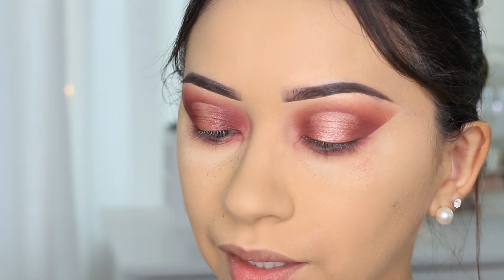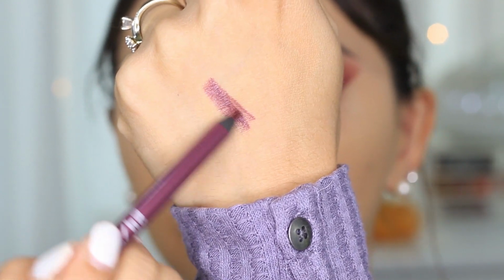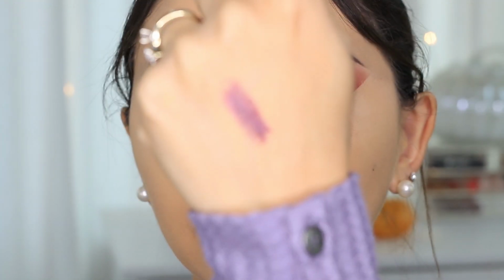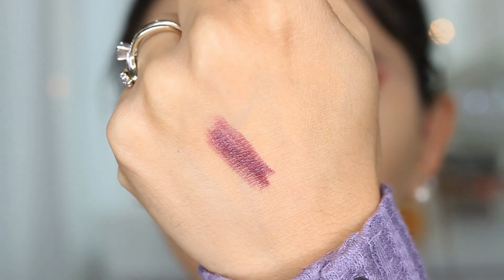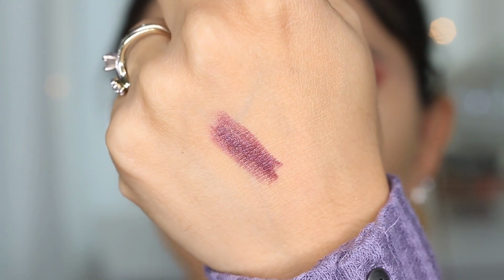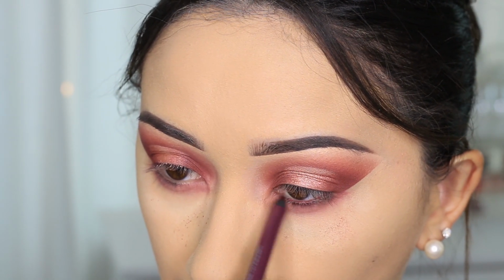So this is the color Love Drug. This is it right here. Let me go ahead and swatch it. Okay, it's just like a burgundy shade. So it's not like super dark, but it's not super light either. And it does have shimmer in it. So it is like a metallic eyeliner. This one's nice and sharpened. Mine need to be sharpened.